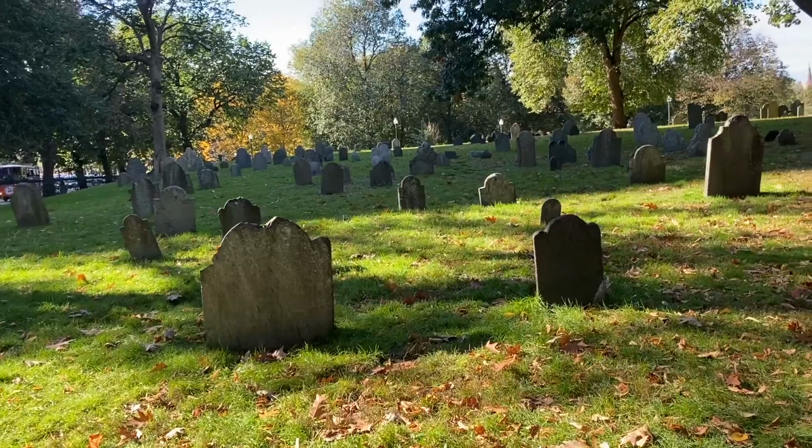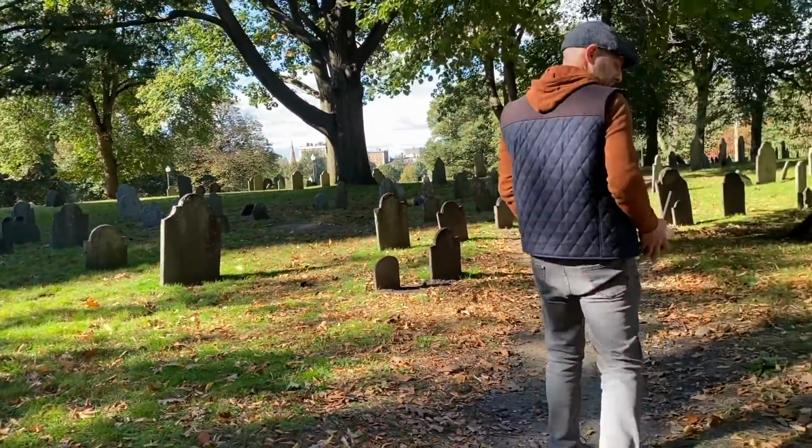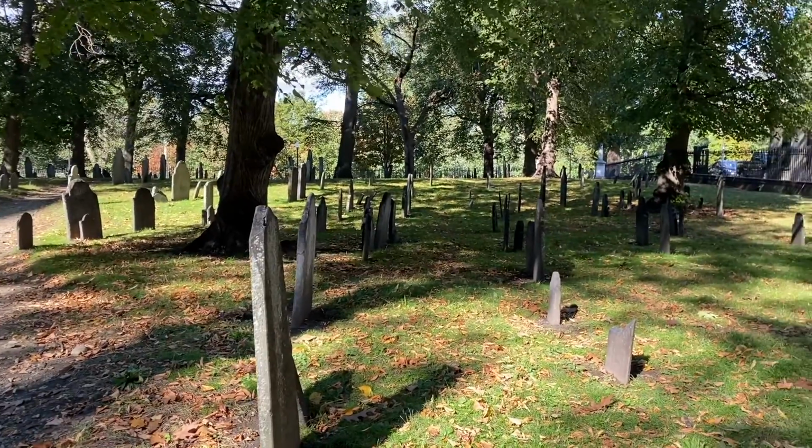So we are in the Boston Commons Park area and stopped at this really old cemetery called the Central Burying Ground. And we're gonna go look around and see if we can find some really old graves. Fanny Webster.